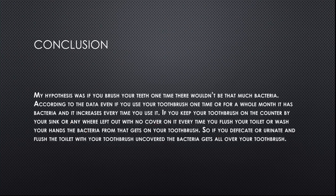Our conclusion was, if you brush your teeth one time, there wouldn't be that much bacteria. According to the data, even if you use your toothbrush one time for a whole month, it has bacteria and it increases every time you use it.